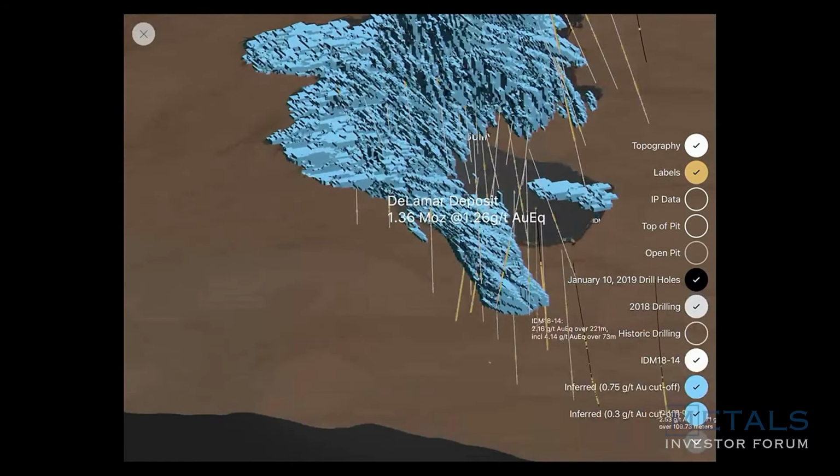Essentially what this proves is this deposit is very definitely going to grow, and not just in the Sullivan Gulch area, which is 400 meters long, which is on average 150 meters thick, but it's going to grow elsewhere.